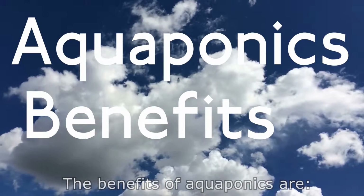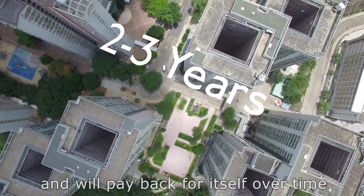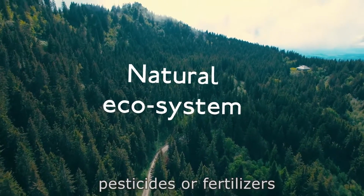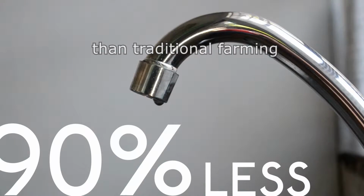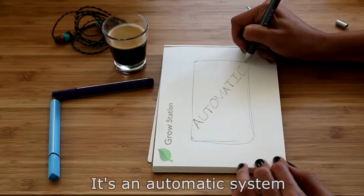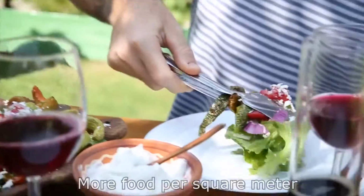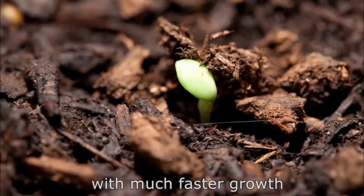The benefits of aquaponics are: the system is cost efficient and will pay back for itself over time. It's natural without any harmful chemicals, pesticides or fertilizers. The system uses 90% less water than traditional farming. Mercury-free, healthy fish. It's an automatic system, no weeding, no soil pests and no watering. Promotes self-sufficiency. More food per square meter than any other system with much faster growth.